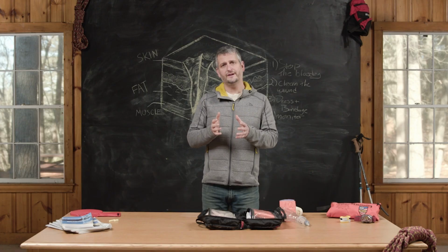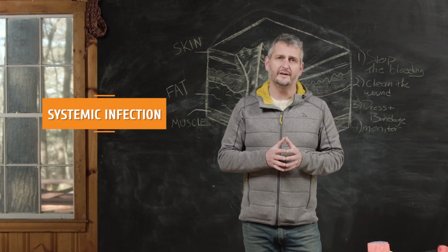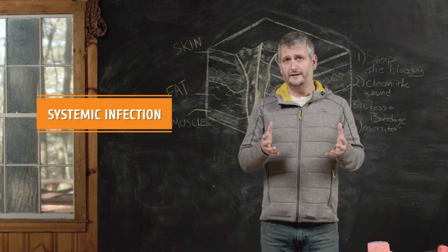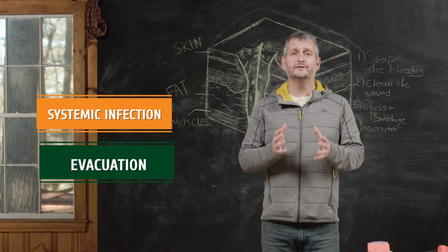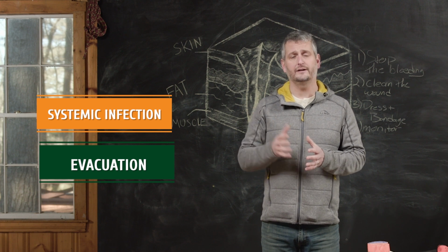They've got a local infection. It means that they're either more prone to infections, you haven't been changing the dressings and bandages as frequently as you should, or something else is going on. So keep monitoring it. The next one is systemic infection. This wound has become infected, you didn't pay attention to it, and now the infection is spreading to the body. This is going to be an evacuation. This person needs antibiotics at a hospital.